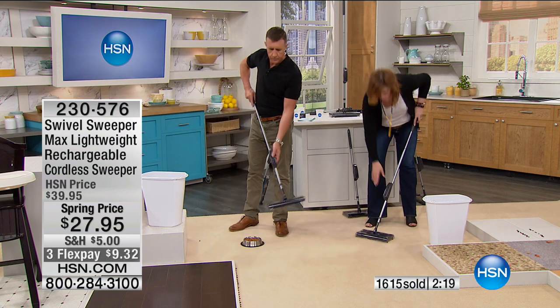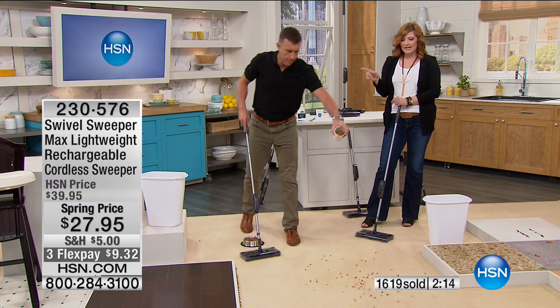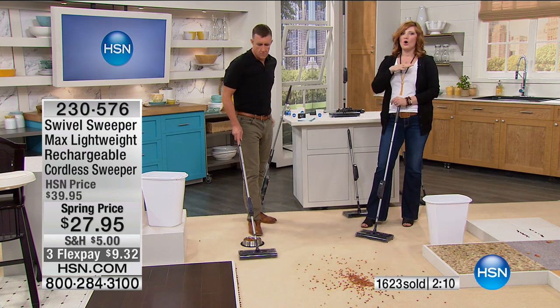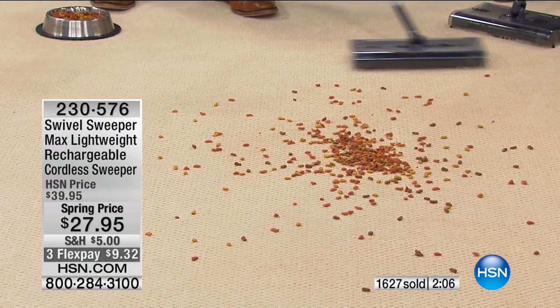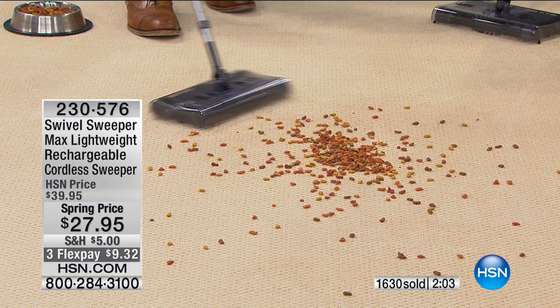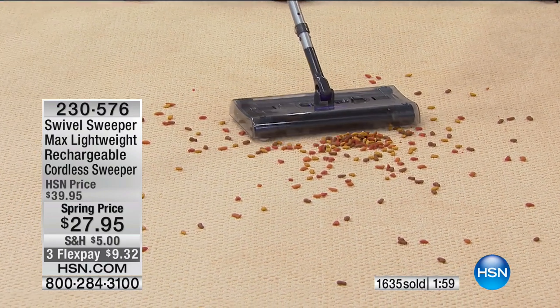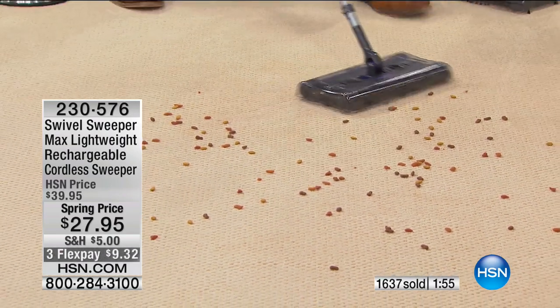But this, with the touch of a button, allows you to clean your home. And I love what Anthony said, because he said a lot of homes now are all hardwood, all tile. This is the way you keep your daily upkeep. So maybe you're thinking, it's the daily messes. It's the little things. It's the pet food. It's the pet dander. It's the dust. It's the coffee. It's the sugar. Whatever you spill, this is going to pick it up.